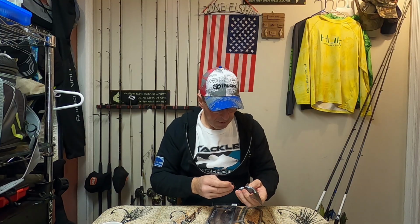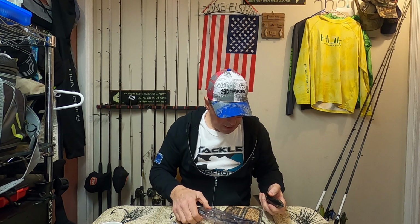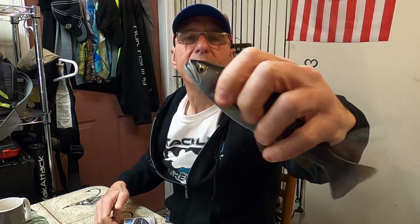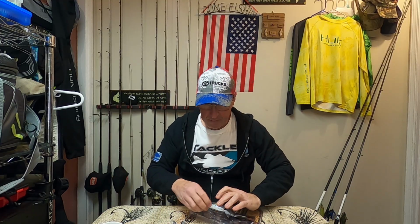Yeah, I'm looking forward to throwing this. So this one is a slow sink. It's an 8-inch bait, weighs 3.5 ounces, and this is dark trout. It's a pretty cool color. I'm digging this. Check out the teeth. Look at the teeth on that thing. And I also picked it up here in light trout as well.